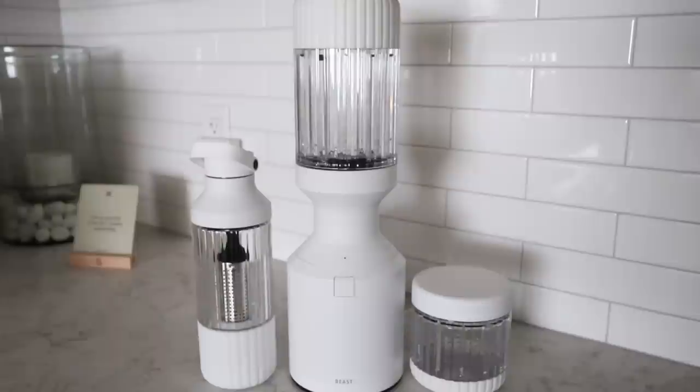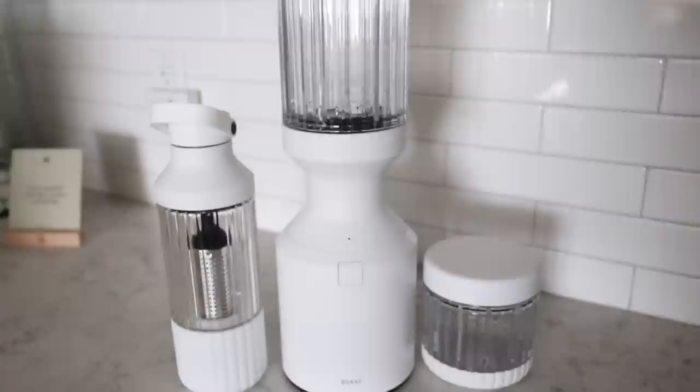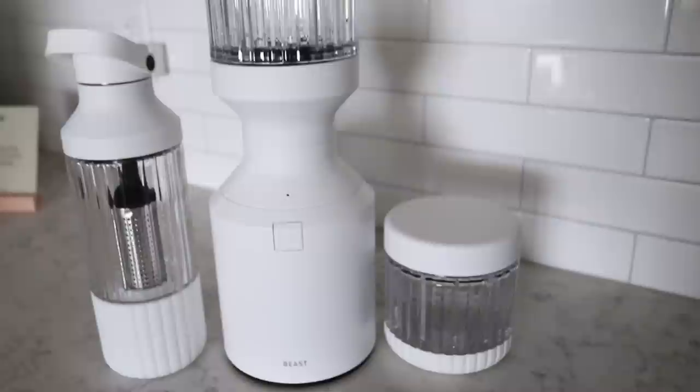They really made sure that this was a high quality, high power blender, but then they also made it so cute. This is absolutely adorable. You can get the whole little set where it has that infused water container, which I love, and then you have the larger container up there. Or if you want to make something smaller, more for a single person, you can go with that. But I love this.